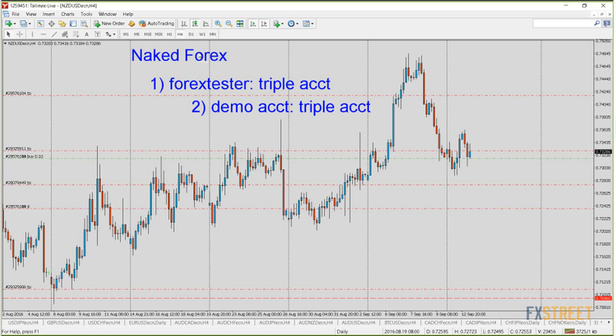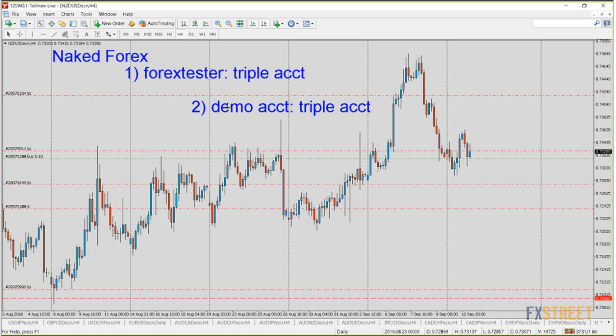Some trading systems like trending markets, some like range-bound markets, some like volatile markets, some like quiet markets. There are different things that you have to deal with.